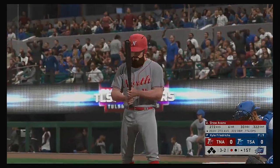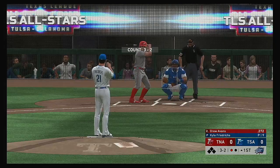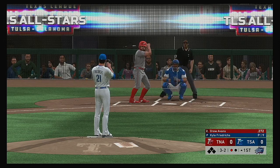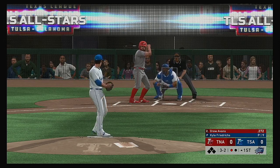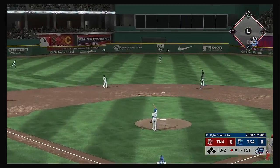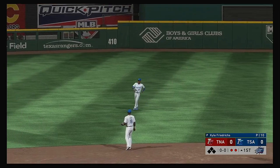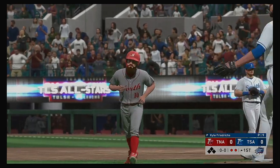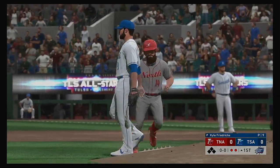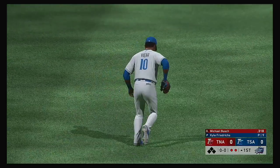So coming to the plate, Drew Avens. He'll get to take his first cuts here. The 3-2 pitch. High in the air and drifting out to shallow center. And he will make the play out there, and there are two away now. That is good. The second baseman, Michael Bush.